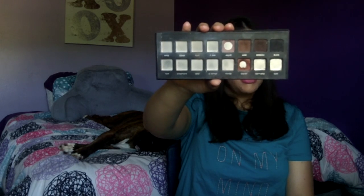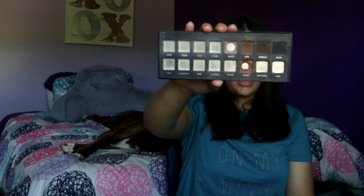It is super used, and you can really tell that I've used it. I've abused it. I've done like everything to it. Like look at this. It is so used. I've used up a ton of shadows. I like this palette because you get a lot of neutrals and you have sort of cool tones and warm tones, and it's just a very neutral palette where you can create so many looks.